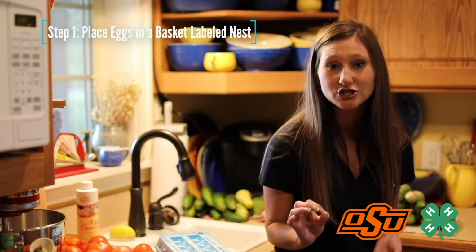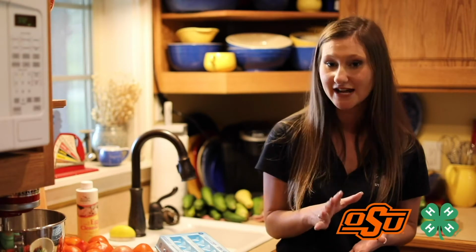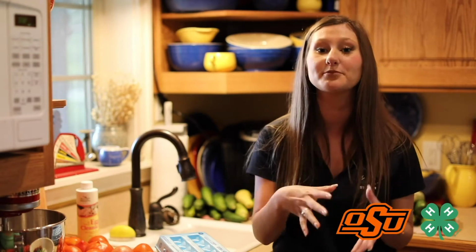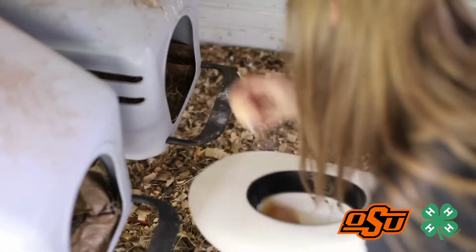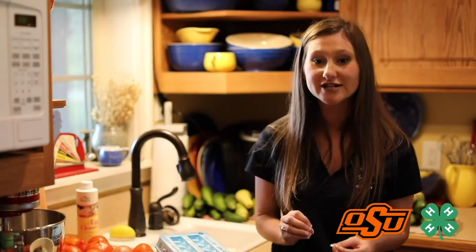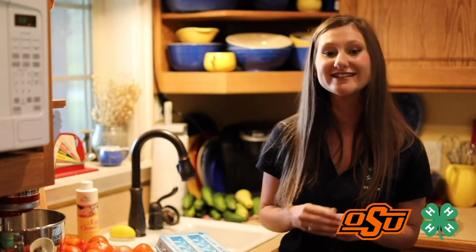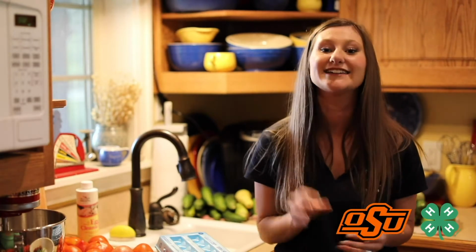The first thing we have to do is gather our eggs. Take the eggs from your nest and place them carefully one by one into a separate basket. 1, 2, 3. Farmers take extra care of their eggs not to break them. From there, the farmer would give his eggs to a processing plant. Let's pretend we're the processing plant workers now.